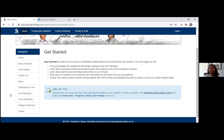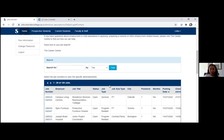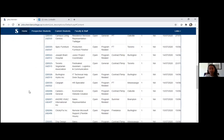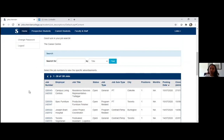The most important aspect of the navigation panel to know is where the job postings section is, because that's what we're going to go into today. If you click on where it says job postings, it will take you to a page that has all of our job postings listed below. How often we get postings really just depends. We don't have a certain amount of postings. I couldn't tell you that we have 20 postings in the fall semester and 50 in the winter semester. It doesn't work like that. It's just whenever an employer has a request, we ask them to post this request on here.